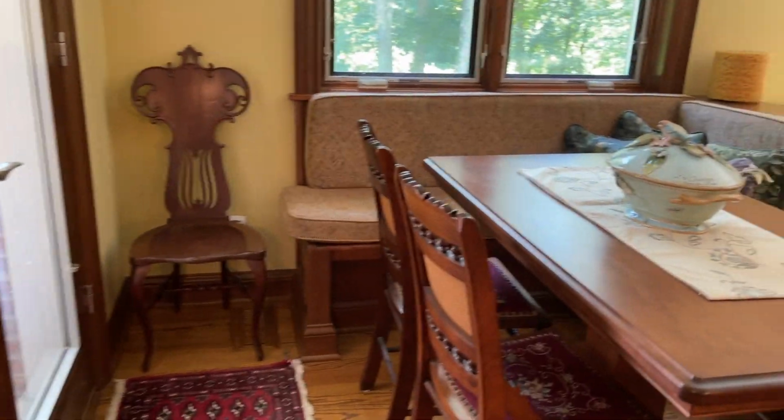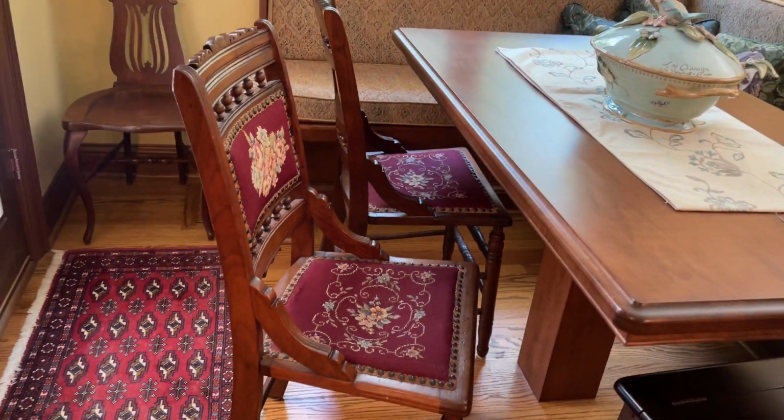This is a Victorian chair, and these are two Eastlake chairs that I would love for somebody not to buy so I can keep them.